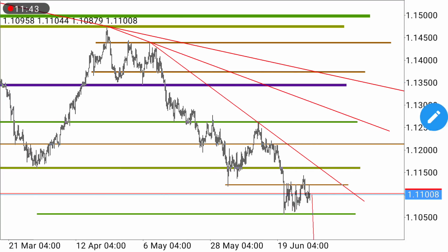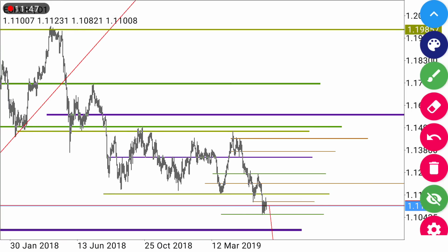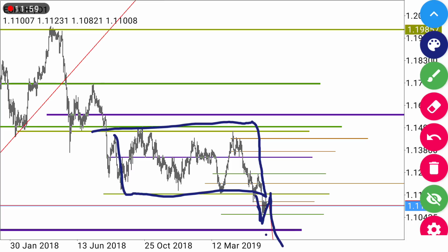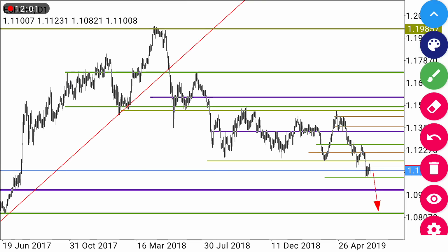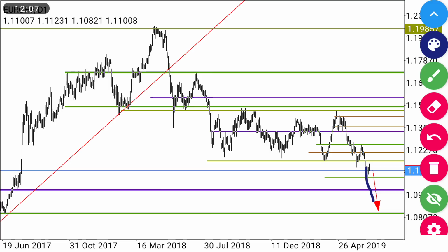And the reason behind, when you go back to daily, we can see there was like a consolidation which was made at this area. Now the market has succeeded to breach this zone and has already made like a pullback. So we're anticipating it to continue moving down. Where are we targeting? We are targeting toward this green point here.